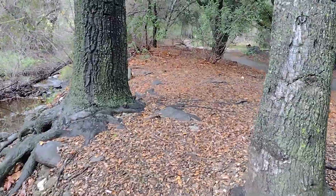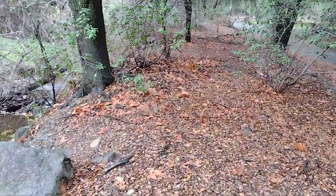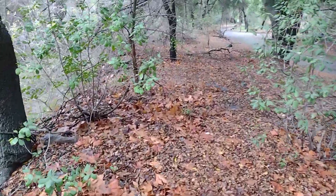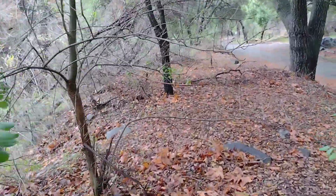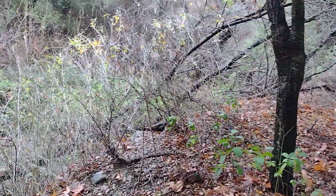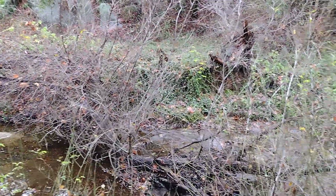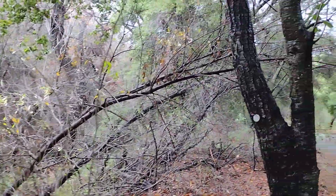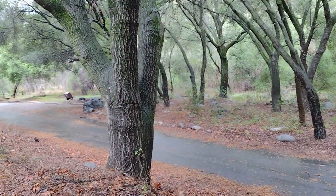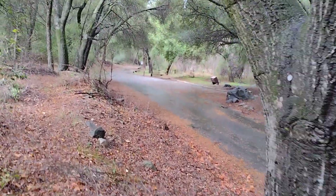I'm gonna work my way down this way a little bit more. Show some more of this nice river. Yeah, looks like that willow is growing right over it. Right over the river and onto the other side. Pretty big coastline oak right here. There are some other big ones on the way in, but I didn't show those.